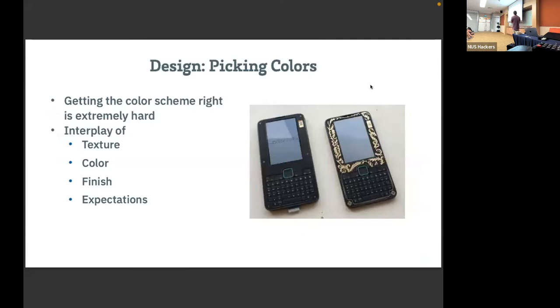When I get the color scheme right, we played around with different concepts. Like we did something really crazy ornate for the front, to see what it looked like.